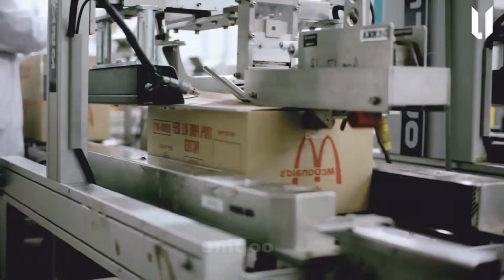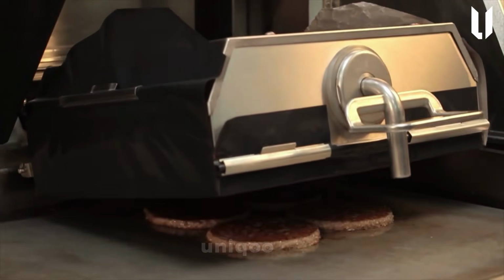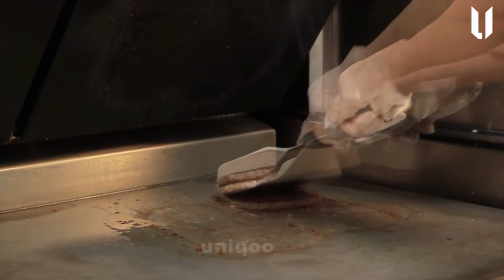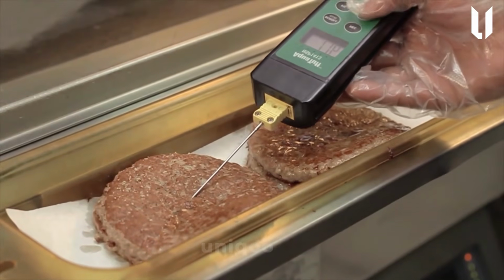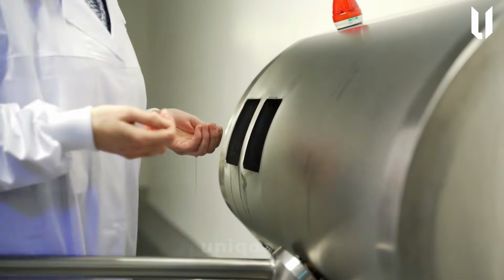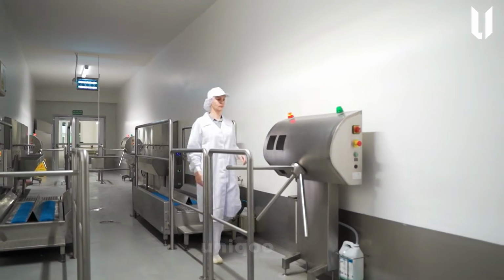Once tempered, the beef patties are packaged for distribution to retail outlets or food service establishments, where they may be further processed or cooked before being served to consumers. Stringent quality control measures are in place throughout the entire production process to ensure that the beef patties meet safety standards and maintain their quality.